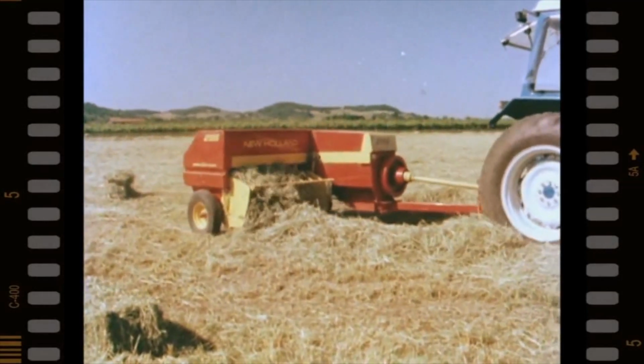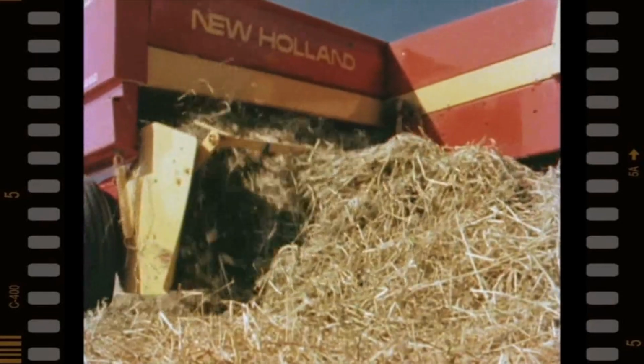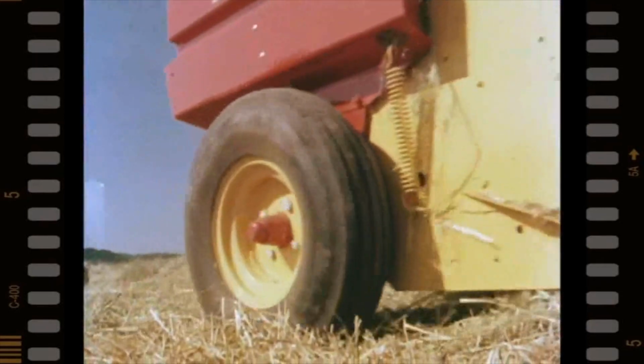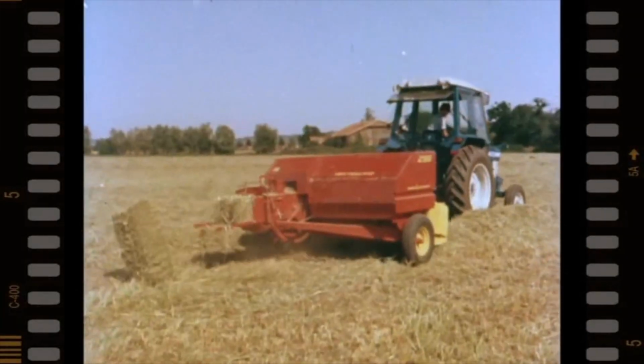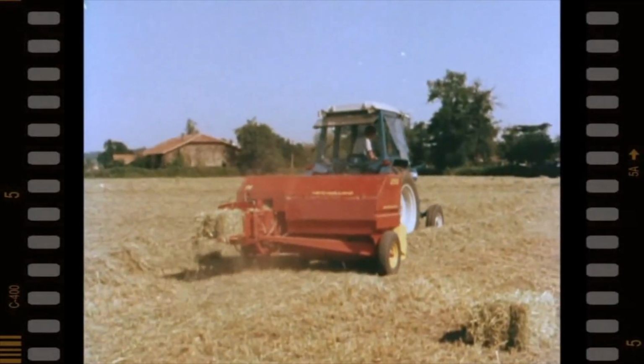On 4-cylinder models, dual power is an option and is available at the flick of a switch. With dual power, you have 16 forward speeds and 8 reverse. And there's a creep speed gearbox option for the jobs that need it.